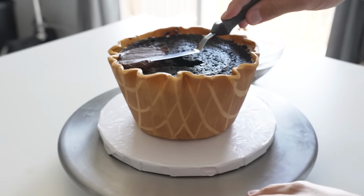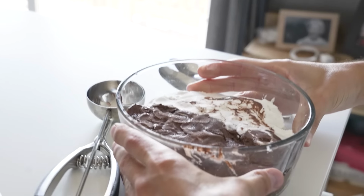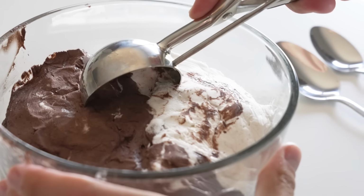I'm gonna take on the challenge. All right, let's do ice cream scoops, I think, right? That's our chocolate and vanilla buttercream to look like ice cream. This was put in the fridge, and I'm worried that it's too hard and it's not gonna scoop well. Oh no, that's perfect. I take it all back, it's perfect.